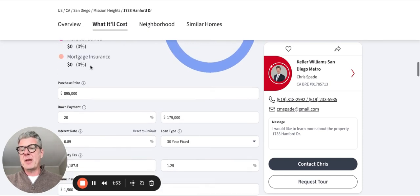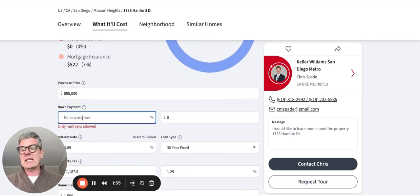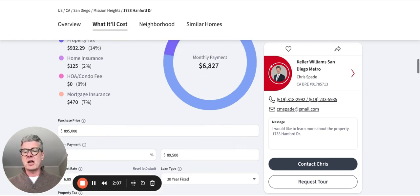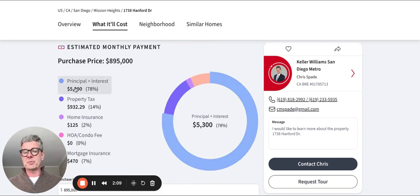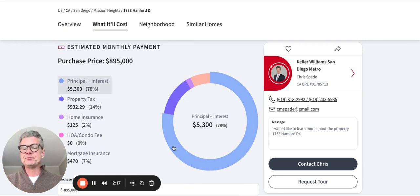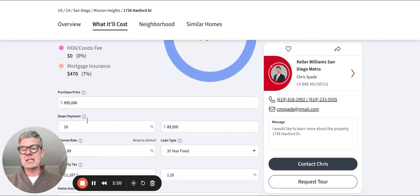So let's go ahead. Remember, watch that mortgage insurance number when we take this down to 10%. Remember, you can put anything down less than 20%. You just have to remember your mortgage insurance payment is going to go up, which is going to cause the other numbers to go up. So your principal and interest obviously goes up. Your mortgage insurance goes up for an overall total of $68.27. If you do not put 20% down.